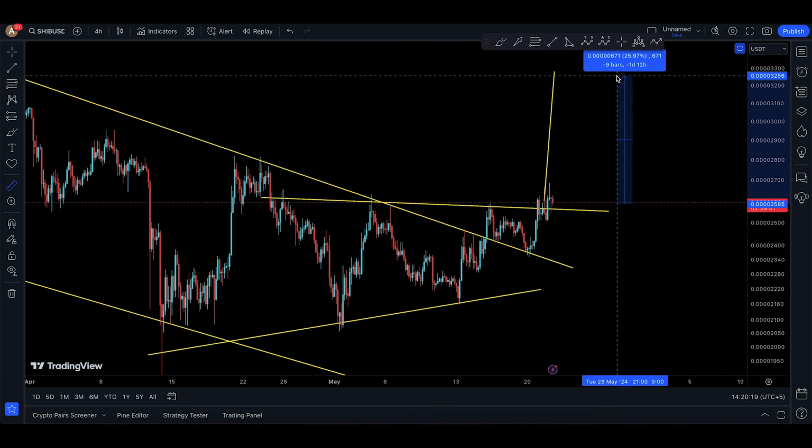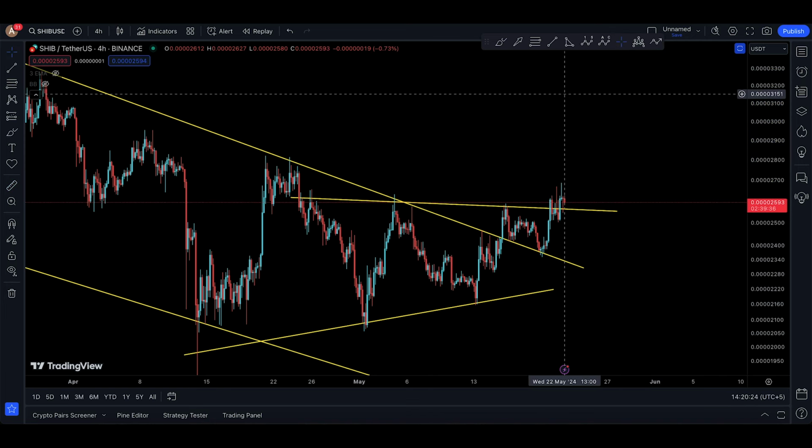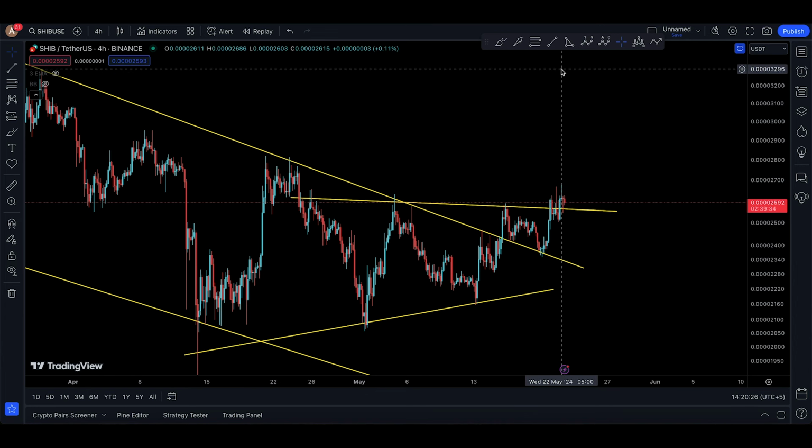3,269. So we're actually moving all the way up to maybe for another 26% push is in for SHIB, hopefully in the next coming few days. And yes, I still remember, I'm always going to say this, I'm here to kill the zero. We're going to kill the zero.